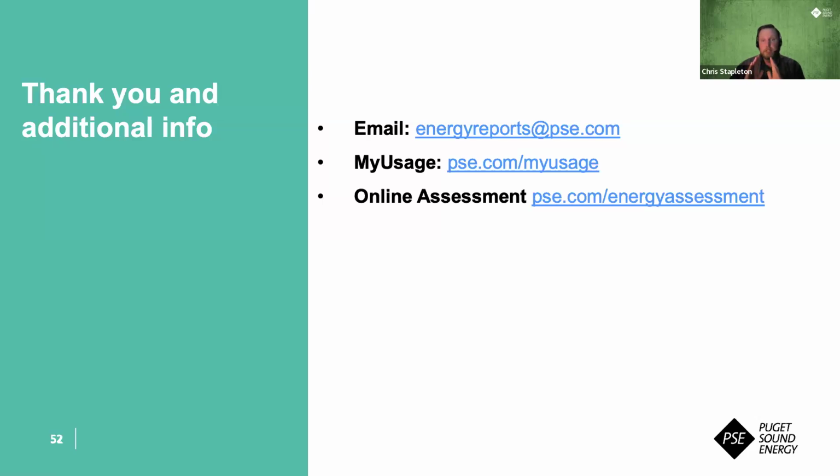If you do want to visit the MyUsage graphs, go ahead and visit pse.com/MyUsage, and that'll bring you, if you're not already logged into your online account, to the login page, and then once you enter your username and password, it'll progress you forward to where the actual usage graphs are. And the same goes for pse.com/energyassessment for the online home energy assessment that creates that usage profile for you to help you understand how your home is using energy better.